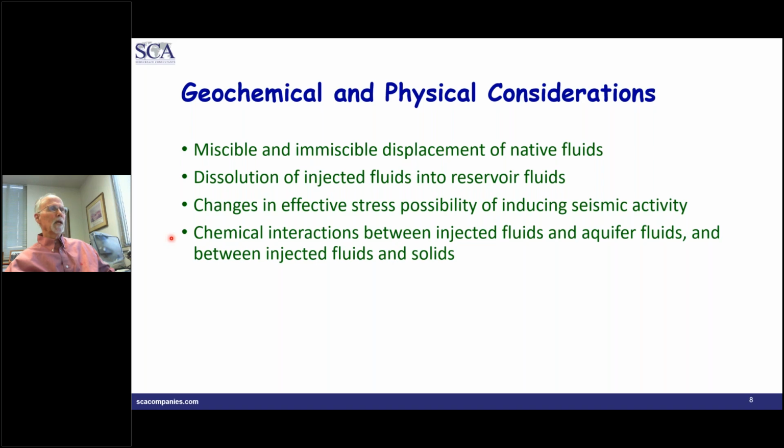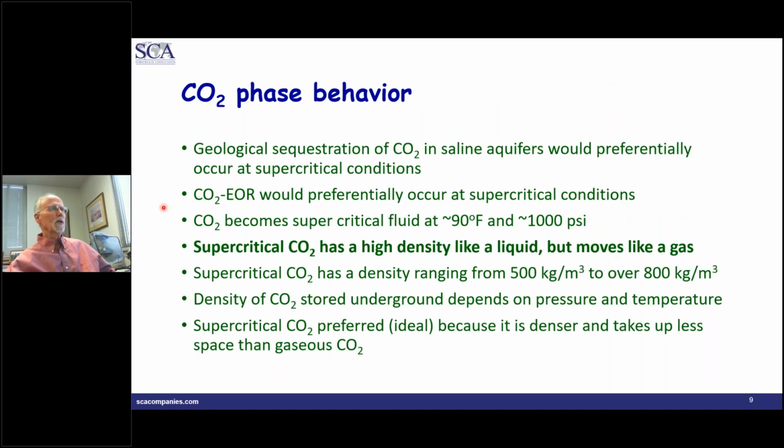CO2 can be miscible and immiscible with oil, and probably the same comment could come up with some of the deeper injection. There's also the dissolution of injected fluids into reservoir fluids, meaning that's mainly for EOR opportunities. One has to consider injection and injection pressure, and hopefully not induce any seismic activity. Chemical interactions between injected fluids and aquifer fluids, and injected fluids and solids, also something to be taking into consideration.